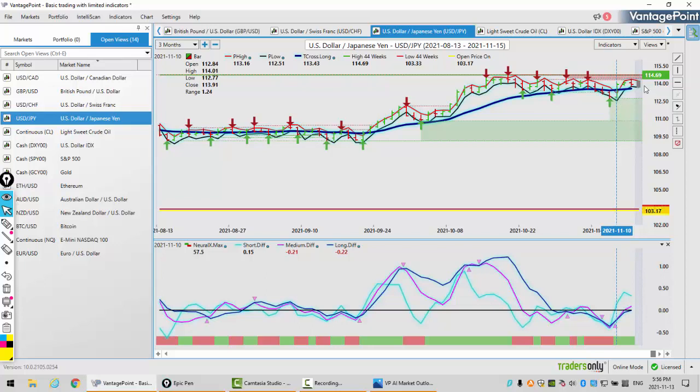But right now, the dollar yen to begin the week, we can use our T cross long. That's coming in at 113.55. We're long well above that level. The VantagePoint predicted low for Monday is coming in at 113.66. So all of our support is pre-identified pre-market, before the market even opens on Sunday night at 5 or 6 p.m. Eastern Standard Time. We've already predetermined where our key levels are.